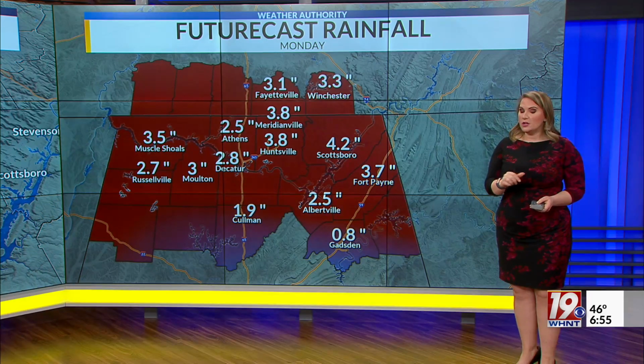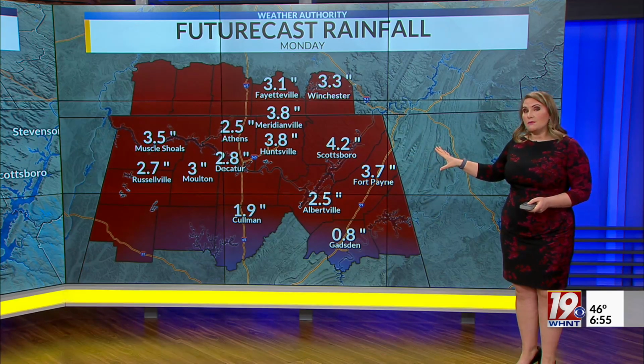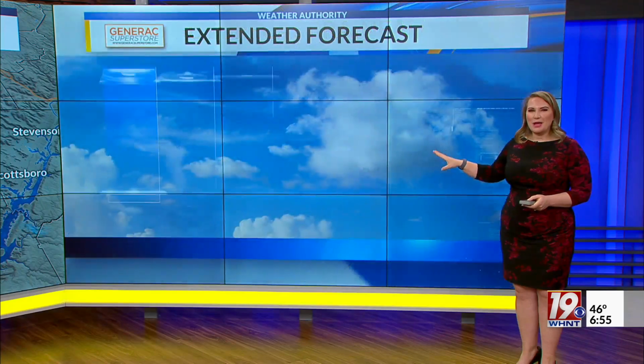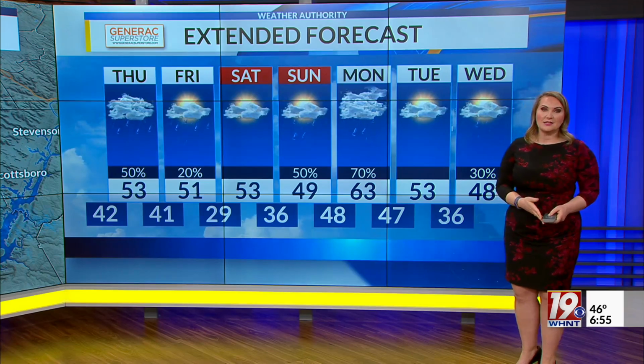Whether or not they will be severe right now, we don't think they're going to be severe for North Alabama, but we'll continue to monitor that for you. Meanwhile, heavy rain marching its way over towards North Alabama, anywhere from 2 to 4 inches of rainfall through Monday. So that's something that we're going to continue to track here on News 19.